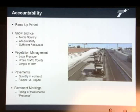Vegetation management and pavement markings are other areas where we feel like public perception means a lot. We've gotten a lot of complaints because of the condition of vegetation, the condition of our pavements, and the condition of our pavement markings. So we feel like, probably more so than anything, it's public perception. These contracts really haven't shown the department in an especially favorable light.